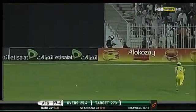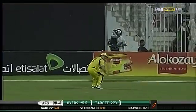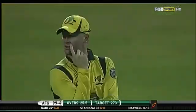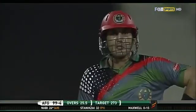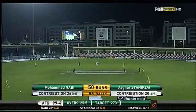Gentle flick down to fine leg. May not reach. The outfield is very slow. Batsmen come back for two. And that is the 50 partnership. 50 partnership there in 86 balls. Much needed partnership as well for Afghanistan. They were all over the shop at 49 for 4.